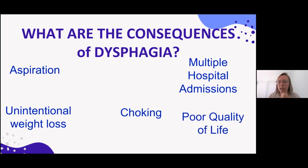Generally poor quality of life. If you've got people that are really struggling with their swallowing, getting lots of chest infections, losing weight, becoming malnourished, you'll find that people will start to become weaker, not being able to walk as much, maybe starting to feel a bit low in their mood, just generally not enjoying their food and fluid, not participating in meal times with families, that sort of thing.